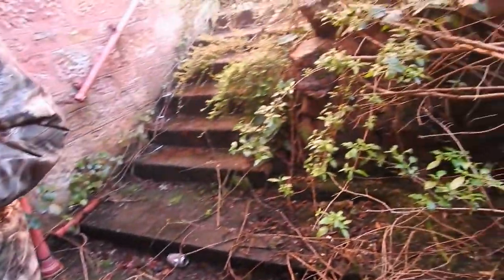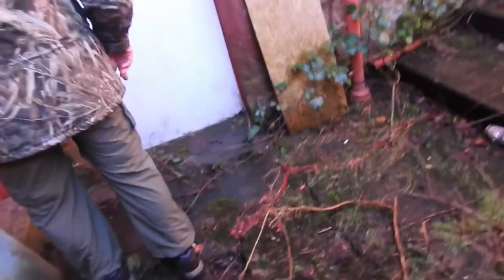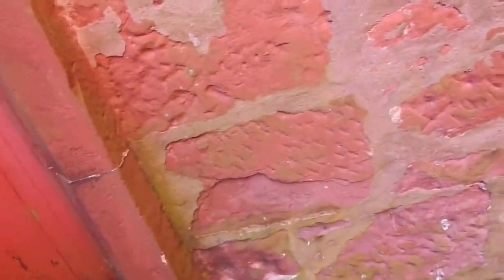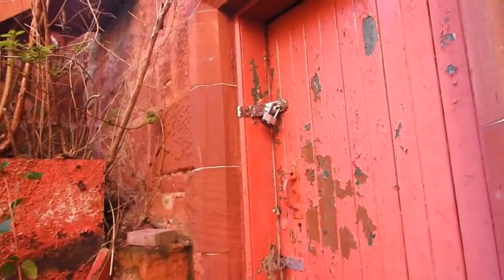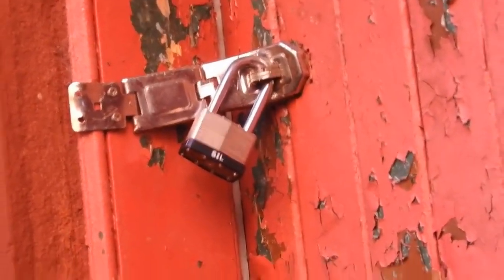When I was a boy, we used to come here. I don't remember anything further down, any stairs. But there may be. Can we kick a door in? They're just outhouses. But this looks like original. It's keeping people out anyway.